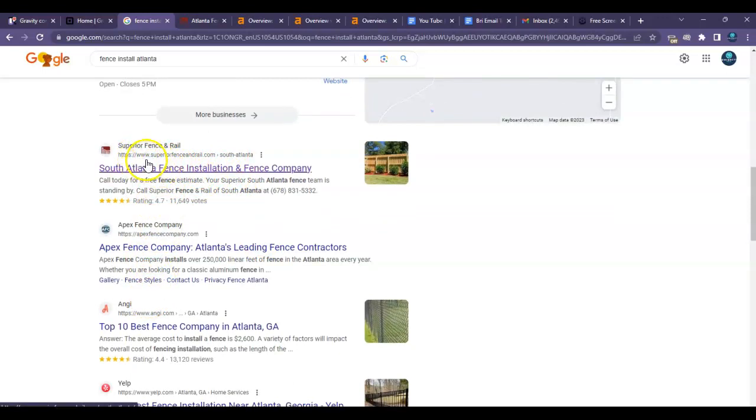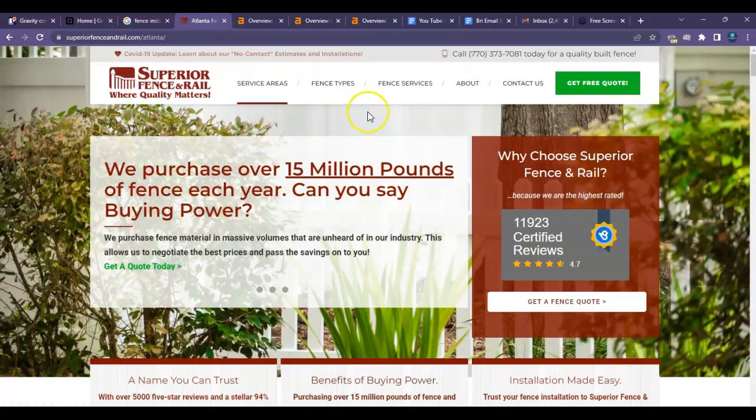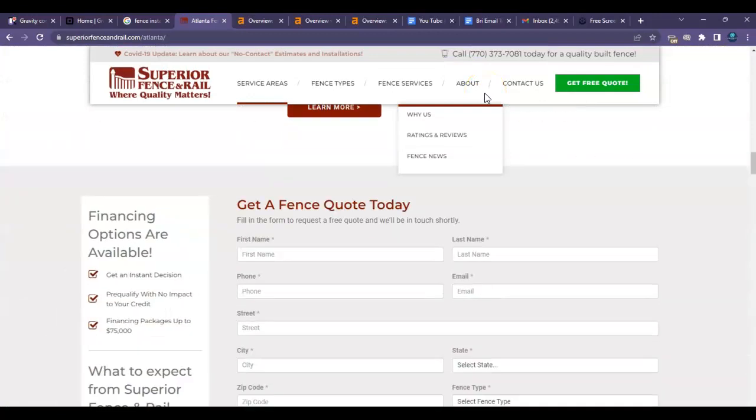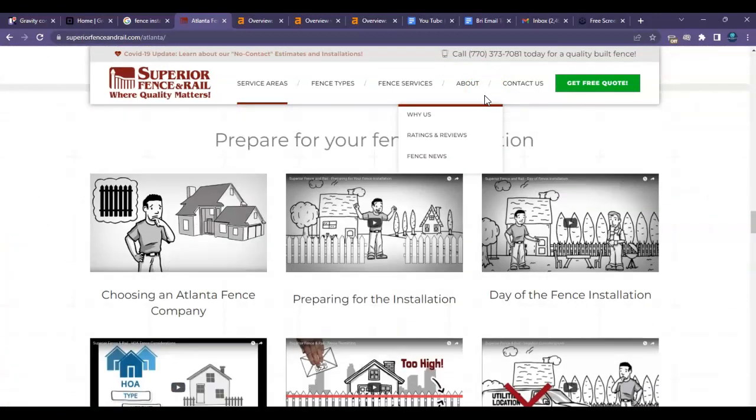And this company right here seems to be pretty local, doing the same thing you're doing, and they're in the top, in the number one position. So I went ahead and pulled them up. This is their website here, so you could see what they got going on. There's that call to action. Okay, they definitely have a lot more content, a lot more words of content.